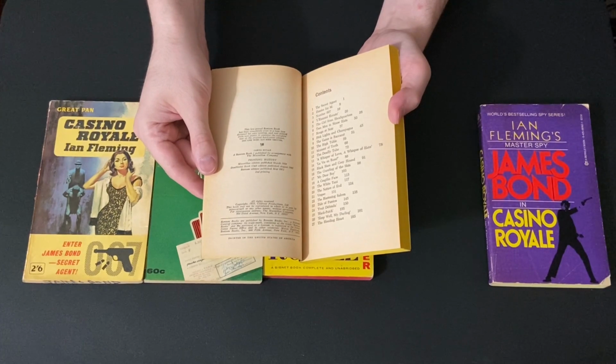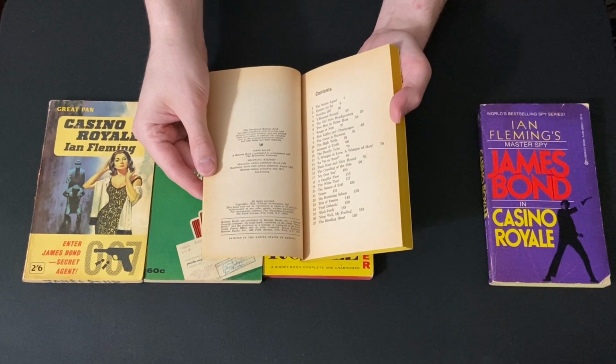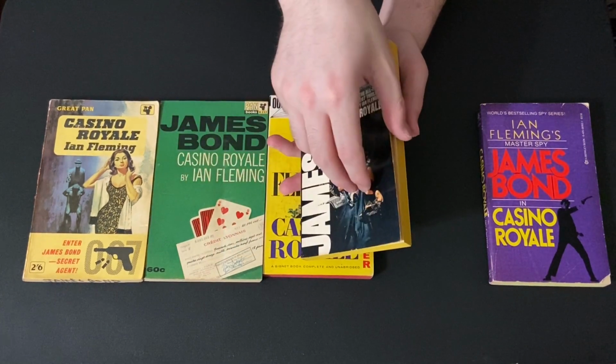As you can see here, this is a second printing of the Bantam edition and is dated 1971. So again, this is several years on down the road, and in this short period of time Bantam wound up with some of the books. So of course they did Colonel Sun, and then of Fleming titles they did Casino Royale and From Russia with Love and Goldfinger, among one or two others.